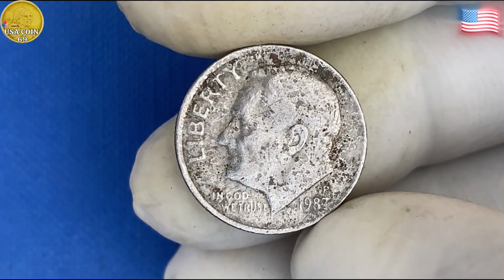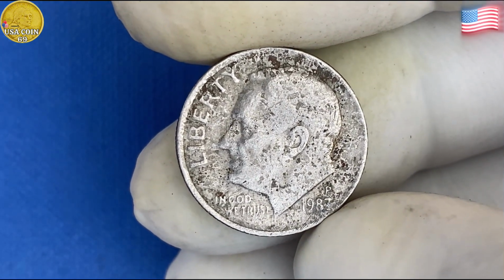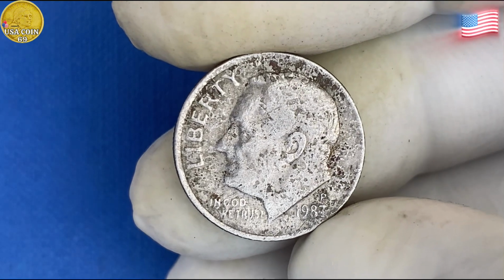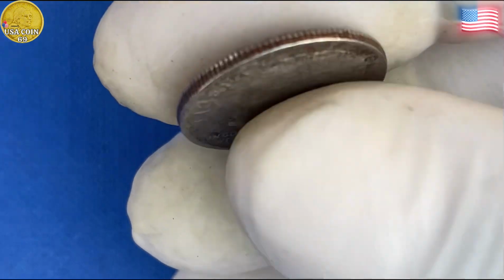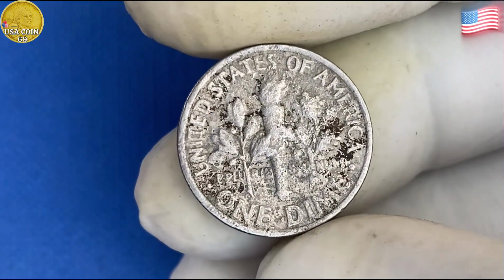If your coin has any kind of unique feature or error, such as a double die or an off-center strike, it can make the value skyrocket even further. Now, let's get into the heart of the matter. How much could this dime actually be worth?